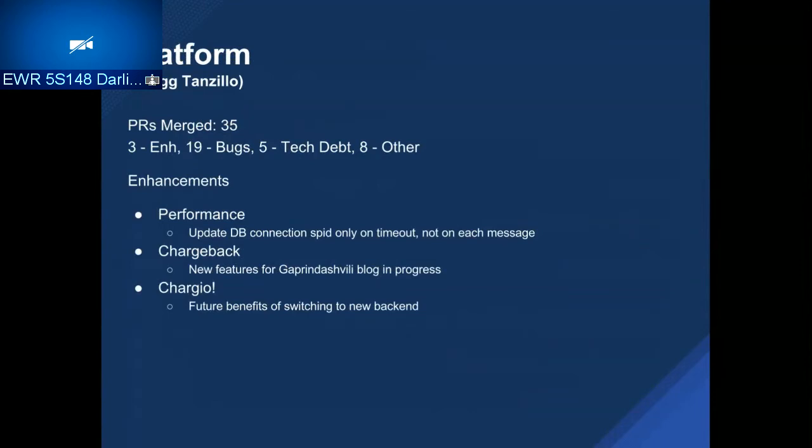And this is in progress for chargeback, but Libor is actually writing a blog to go through the new features for the G release for chargeback, and that'll also include how things are calculated, because that comes up all the time. People don't really understand how calculations are made in chargeback, and think they're wrong, or don't set up the rates right. So hopefully that'll help.